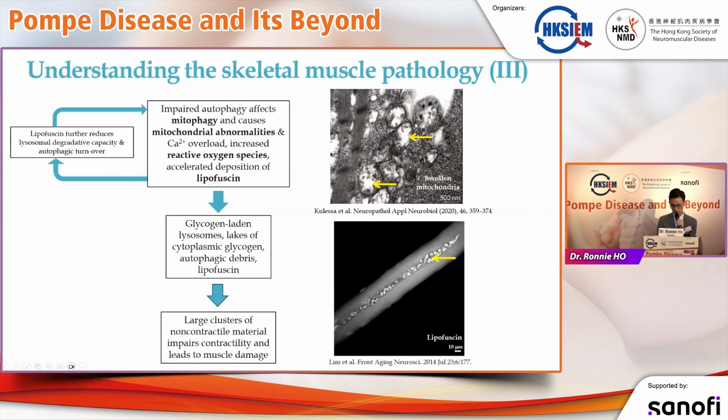On your right, this is an electron microscopy of a muscle fiber with some swollen mitochondria. This is taken from a human muscle biopsy. And this is a single fiber teased from an infantile onset Pompe disease sample that shows lots of autofluorescent pigment in the center of the muscle fiber, that is lipofuscin.